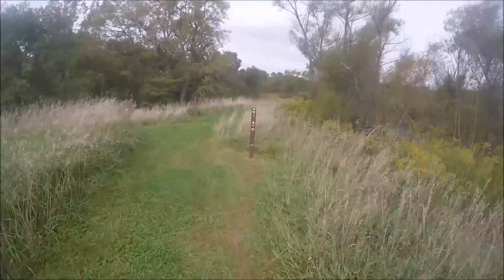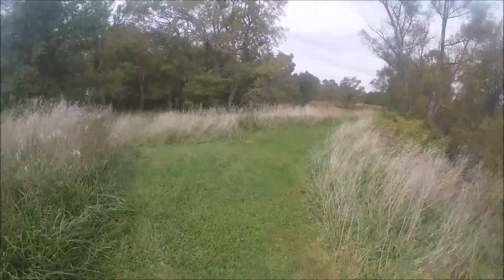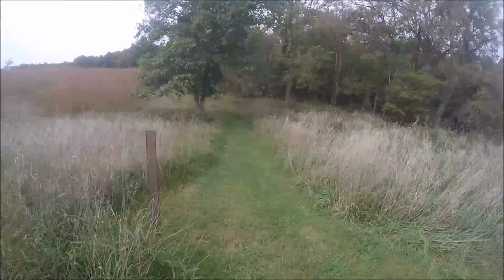Still on the river trail. Which way, T? I don't know. It says we go left. Didn't say river trail? Sure it did. At the bottom.